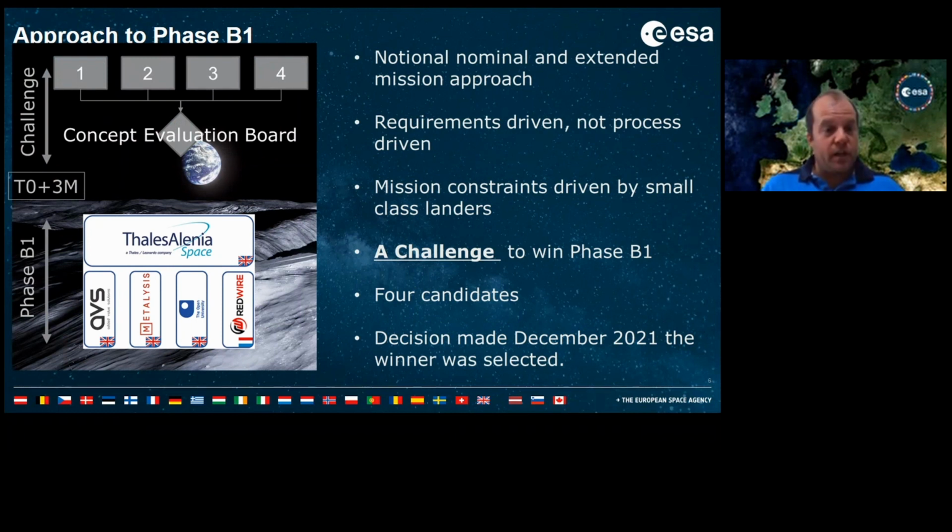So the approach for phase B1 was the challenge, where we had four candidates that we selected in the normal tender evaluation on the ESA side, and we asked them to further develop their concepts. These concepts were selected on the basis of requirements compliance, how to handle mission constraints, and the vagueness of our interface requirements, because that's the reality of having multiple landers available and not being so certain about what the flight opportunity will be at this point. And of course, a risk assessment, so key factors such as the mass growth, the foreseen implementation schedule, the technology readiness of the concepts. So we try to take all these into account, and Thales UK, along with the consortium you see on the slide, came from the industry.